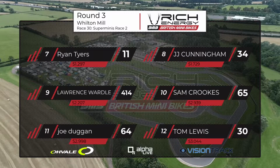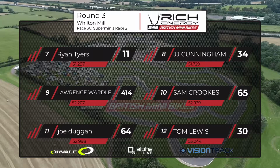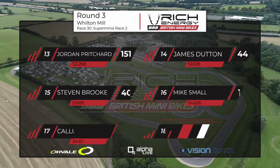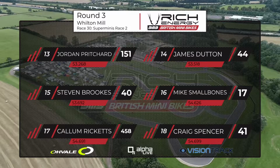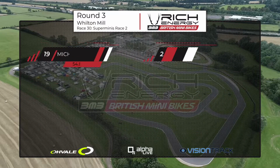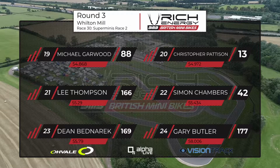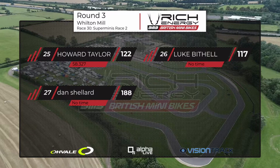Ryan Tyres in seventh from JJ Cunningham. Not too sure if he'll be out in this one. Lawrence Wardle ninth. Sam Crooks in 10th. Joe Duggan and Tom Lewis in 12th position. Jordan Pritchard in 13th from James Dutton, Stephen Brooks, Mike Smallbones, Callum Ricketts and Craig Spencer in 18th position. 19th from Michael Garwood, Christopher Pattinson, Lee Thompson. Simon Chambers 22nd from Dean Bednarek and Gary Butler in 24th position. Howard Taylor, Luke Bithell and Dan Shellard did not post a qualifying time.